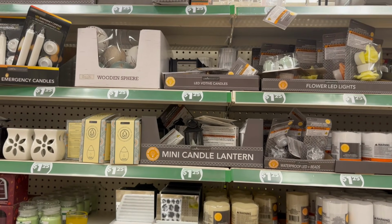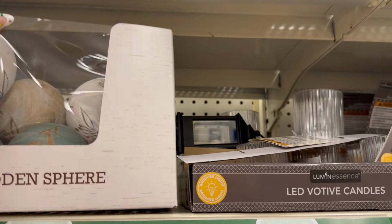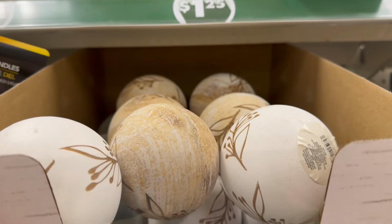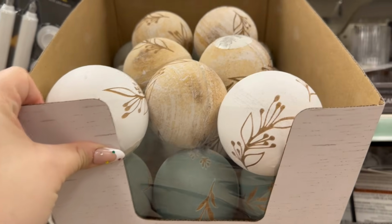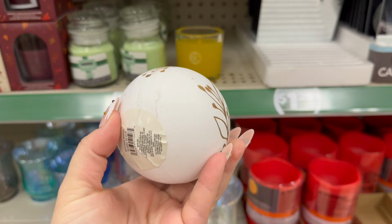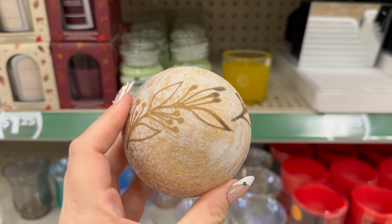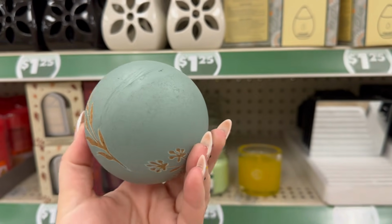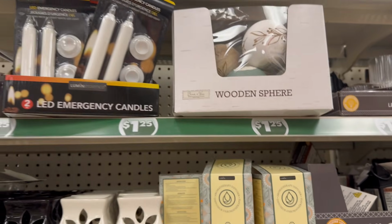Okay, and we've got some wooden spears. These are definitely new. Oh, these are pretty. Look at how they look. Oh yeah, those are really pretty. So you got this first one. The second one, which is really pretty. And then the third one. These colors are gorgeous, and they definitely don't look like they came from a Dollartree. So that's nice.